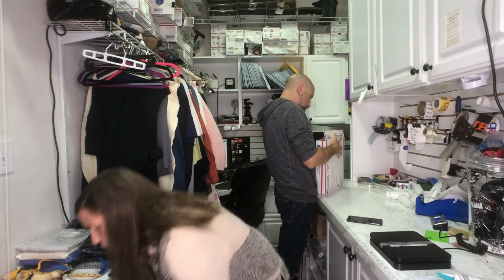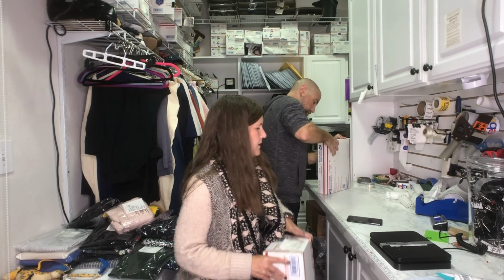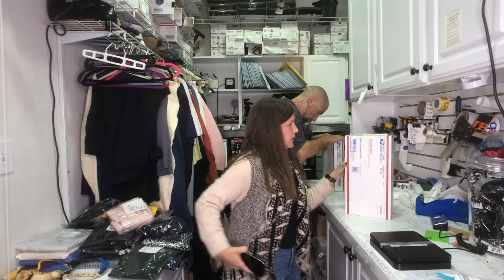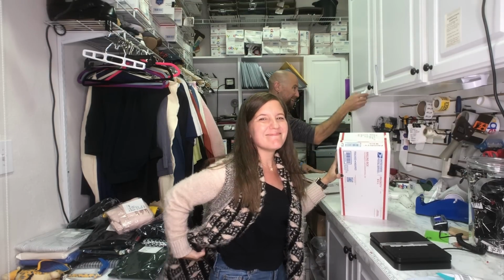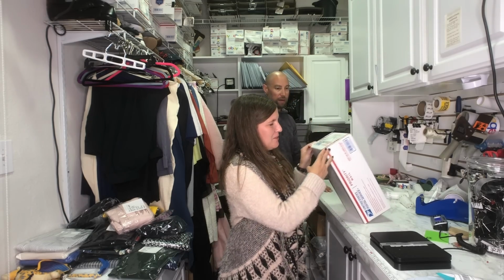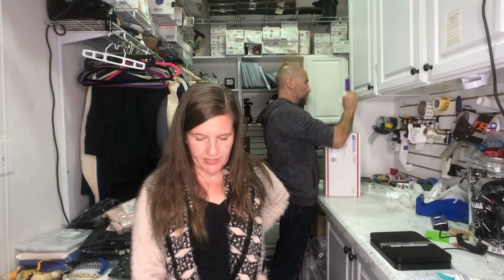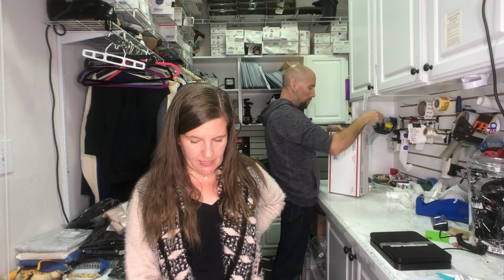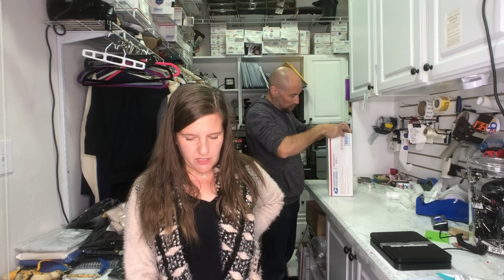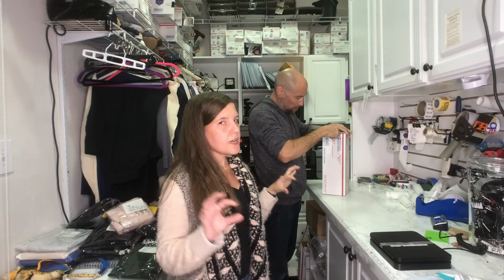Next, we sold some shoes, which we just listed from the estate sale. We are not live listing tonight. These are UGG women's size 11 Elena chestnut sheepskin cuff moccasin slippers, and they sold for $40. Sweet.